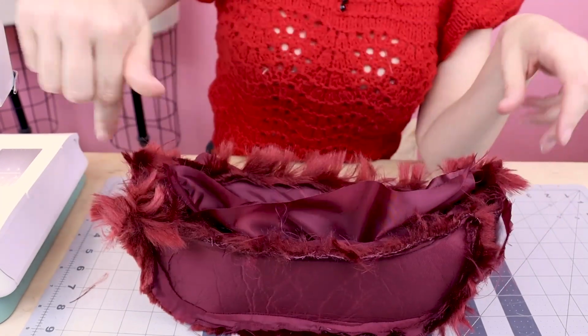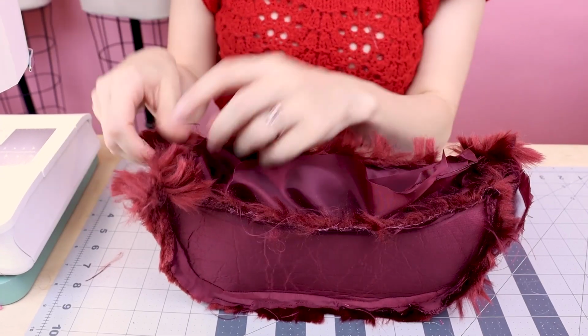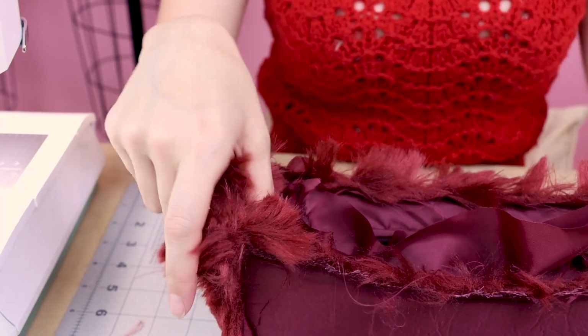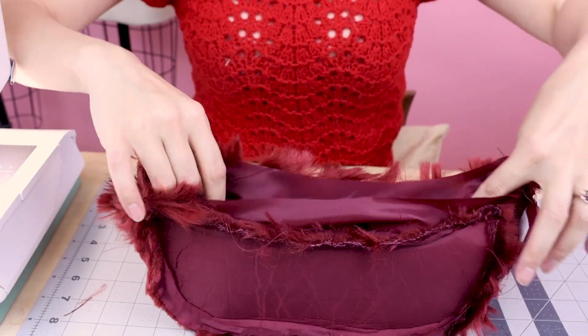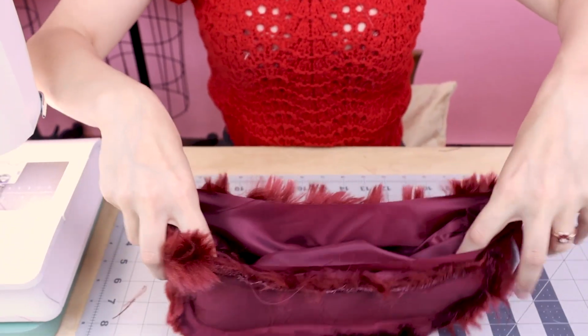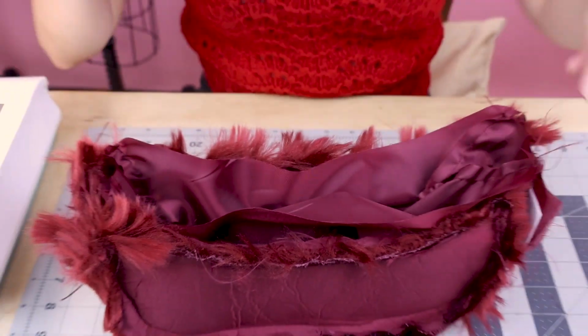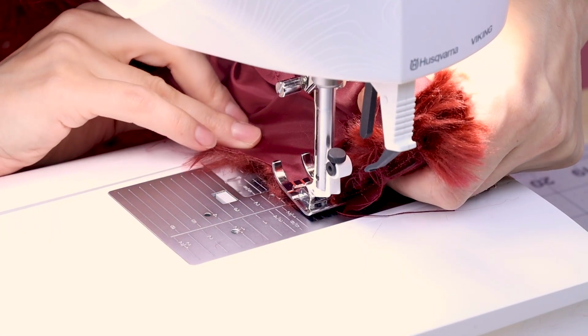And we're gonna sew all the way around the top, but we wanna make sure that our zipper is pushed to the inside, and that our little end flaps are also pushed down. So we want everything down to the inside, and we're gonna line up the lining with the edge of the fur and sew 3/8 of an inch all the way around the top. Okay, let's stitch all the way around at 3/8 of an inch.